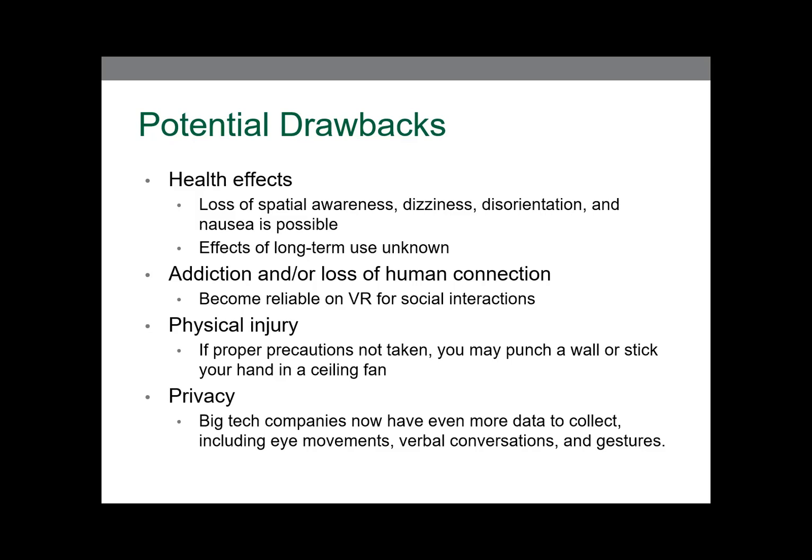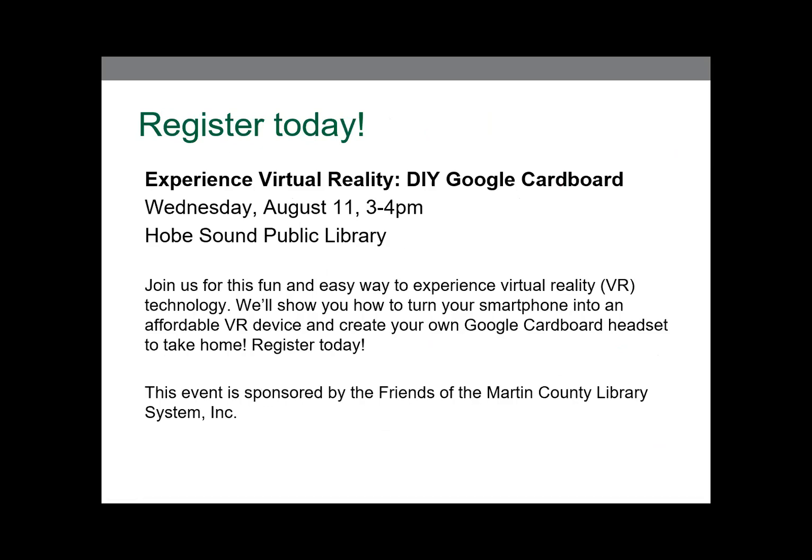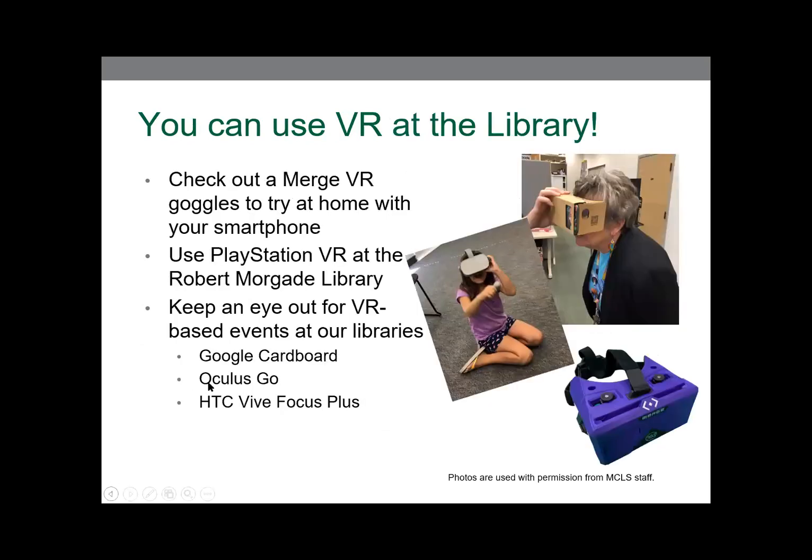So that is a little bit on VR. I'm going to talk about how you can use it at the library, but I wanted to pause and see if there were any questions in the chat while I flip to the next slide. Brianna.